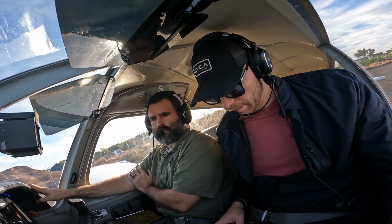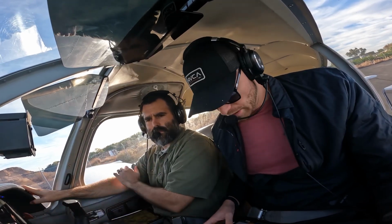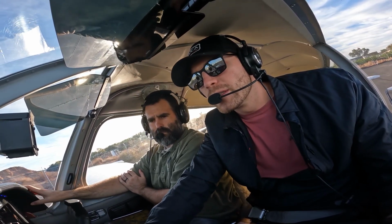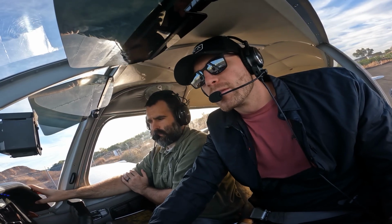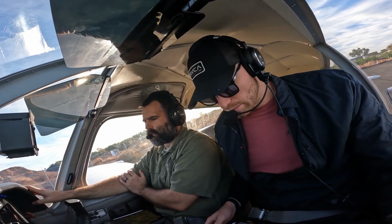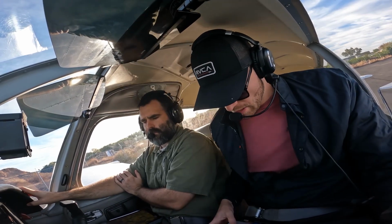6039, runway 4, taxi via Delta. Full right, taxi via Delta, Oxford 6039. We're doing good. Throttle perfect to 1,000. Good, too much. Extra lean between the E and the R.